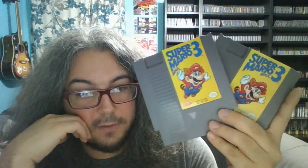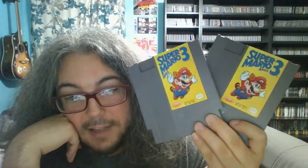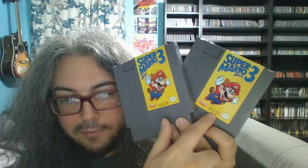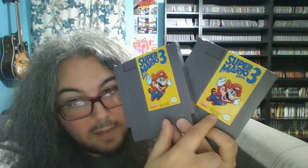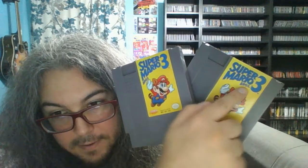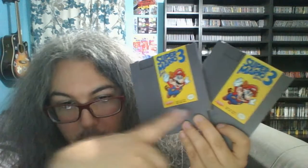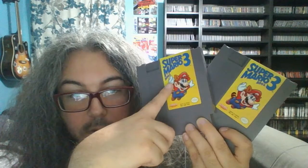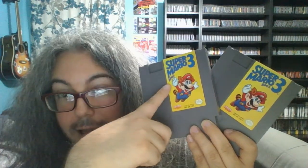There are two things different about this label. The first one is not as obvious, but the text down here is slightly different. And the second one is a lot more obvious. The Bros is here next to the 3. This is the first run print where this text is slightly different from this text, but also the word Bros is here on the left. This version is a lot more uncommon and a lot more highly sought after because of it.